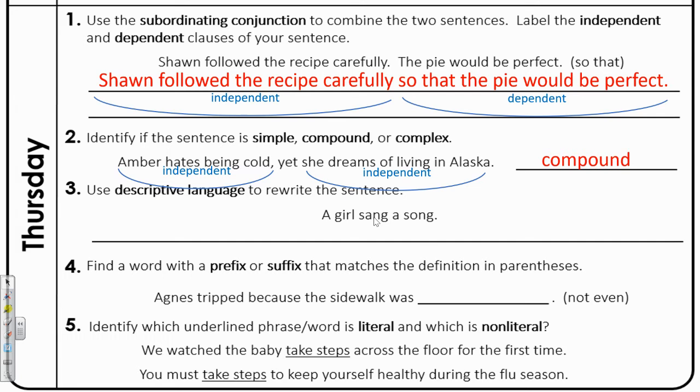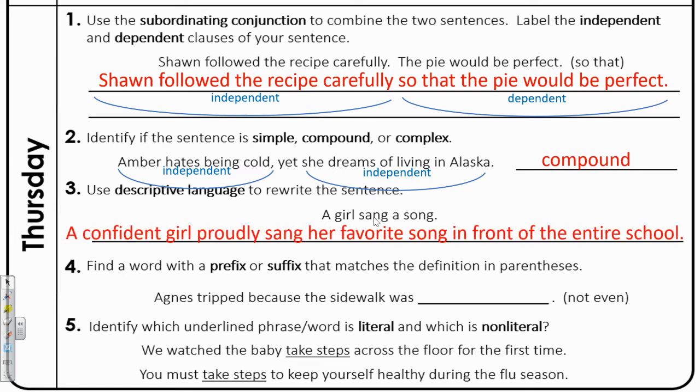A girl sang a song. Pretty boring here, so let's see if we could add some adjectives or adverbs to make this a little bit better. I decided to write a confident girl proudly sang her favorite song in front of the entire school. So I added some more specific details to make that sentence more interesting.